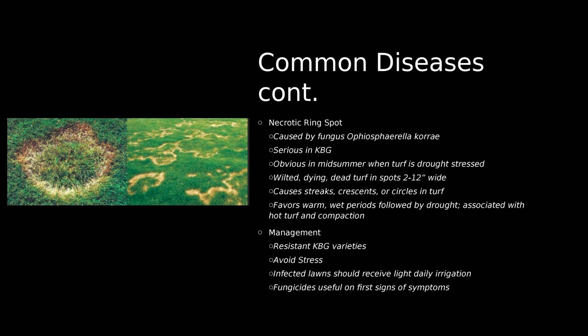The management for this is to plant resistant Kentucky bluegrass varieties and avoid stress on the lawn. Infected lawn should be lightly irrigated daily, probably at the hottest points in the day, just to cool it down. Fungicides are useful at the first signs of symptoms. So always good to keep that in mind.